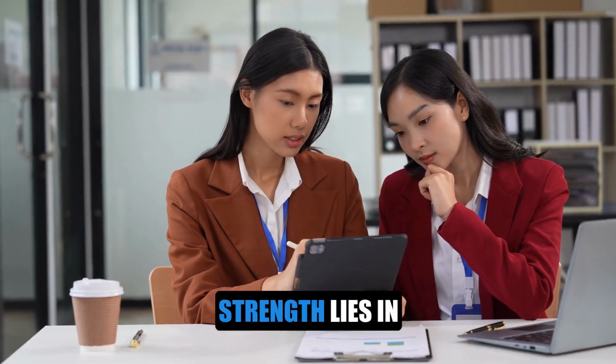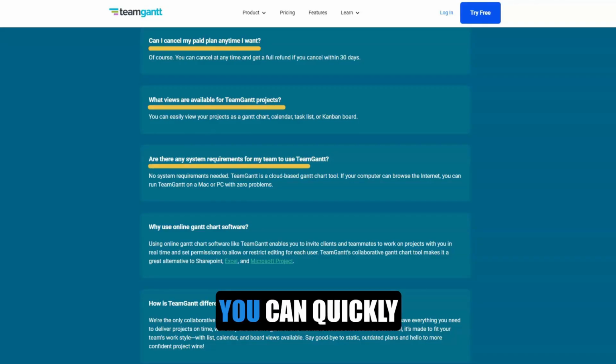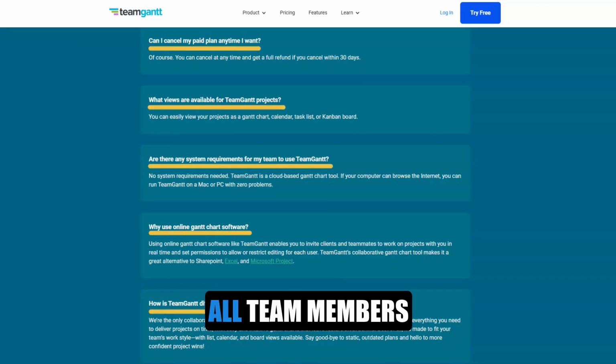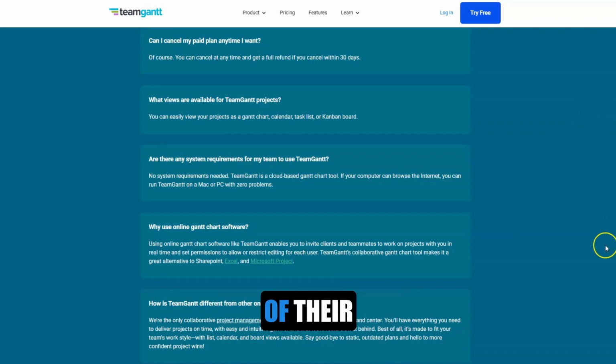TeamGantt's primary strength lies in its simplicity. You can quickly create projects and visualize all your tasks in a single view. This ensures that all team members have a clear understanding of their responsibilities and deadlines.